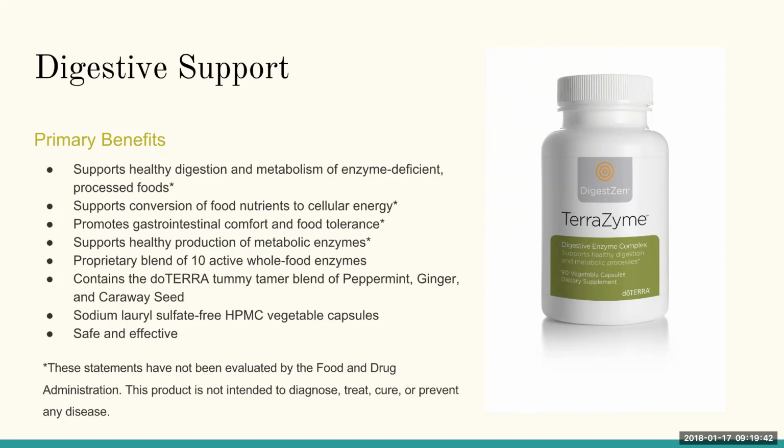And so this Terrazyme does help her to digest those dairy products that are a little harder for her to digest and absorb. So it's a great way to help to digest proteins, fats, complex carbohydrates, sugar, fiber, all of those things that our body may need a little extra boost.